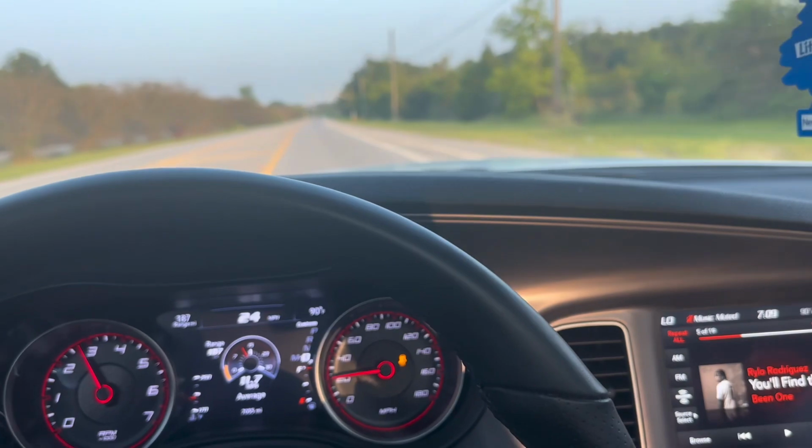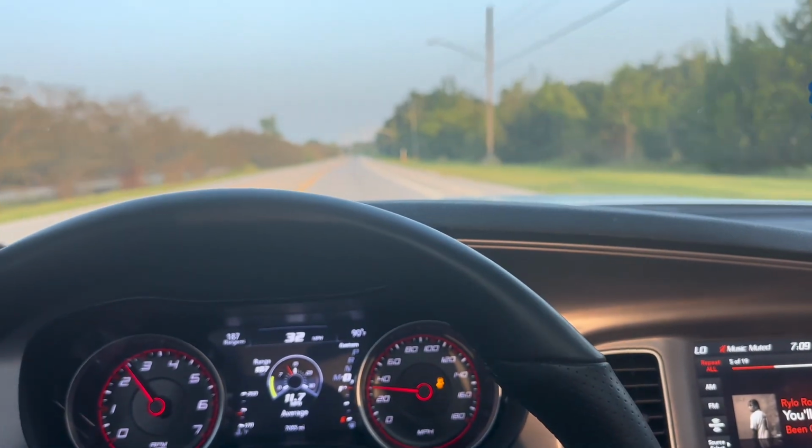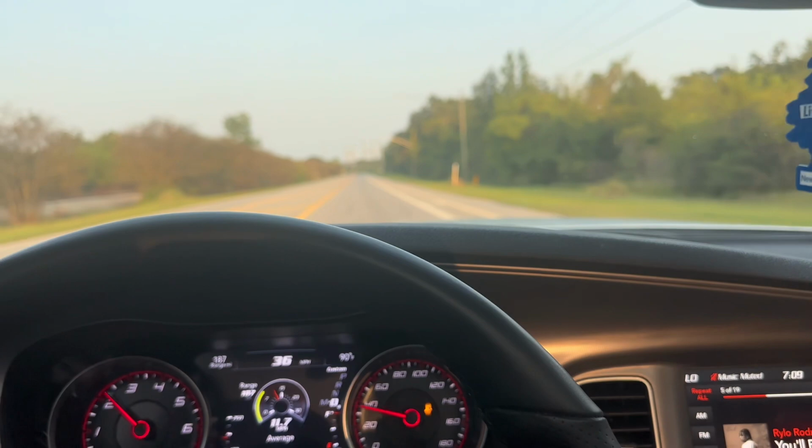Alright, so this the light pull right here, bro. When I get close, I'm gonna downshift and just slightly hit it.